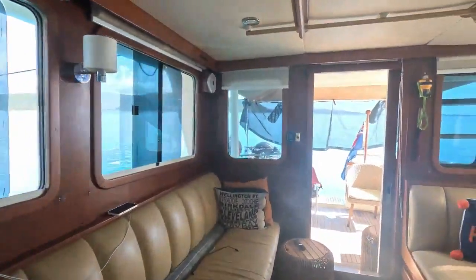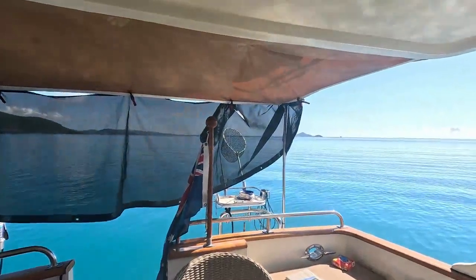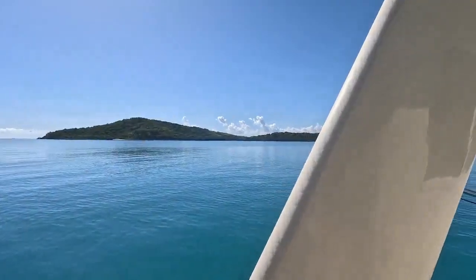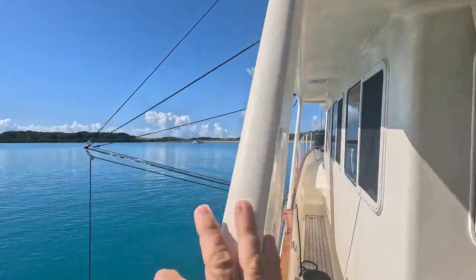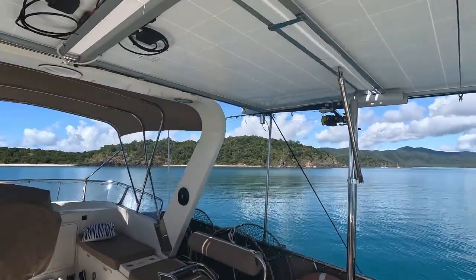Well, good morning. Just been doing some film editing this morning for the Cairns to Fitzroy episode. And 60 odd days we've been away, and just as we're within cooey of Airlie Beach, the weather turns to this. We're in Woodwark Bay at the moment.